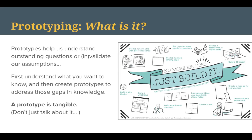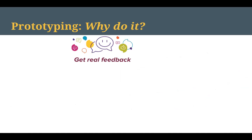And so the key to that is making it tangible. It's more than talking about it, more than sending emails back and forth. It's more than having a Word document with your notes. It doesn't have to be a piece of art, as you'll see, but it really is like, can I touch it? Can I interact with it? Can someone else experience it in a way that is helping answer those questions that I have?